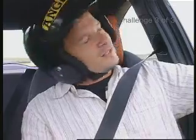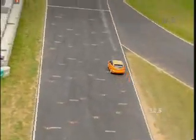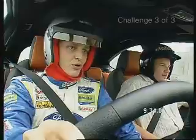So this is it, final lap. You're throwing me around like a pea in a whistle. What target will he set for his teammate? It's going to be a tough time to beat. Over the 5 laps, it's 9 minutes 34 seconds.